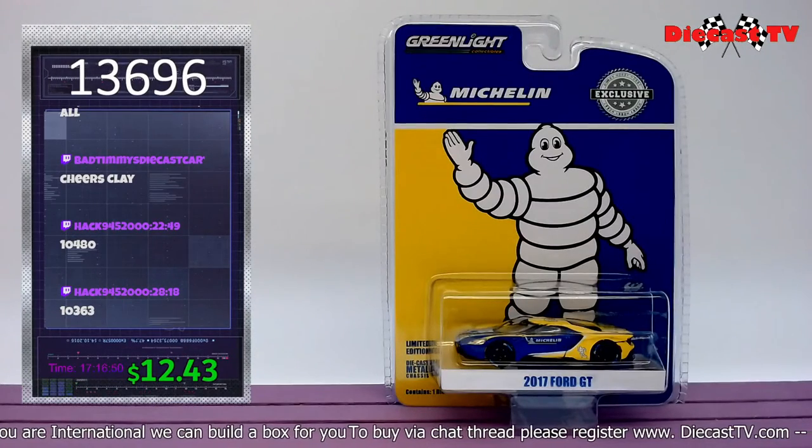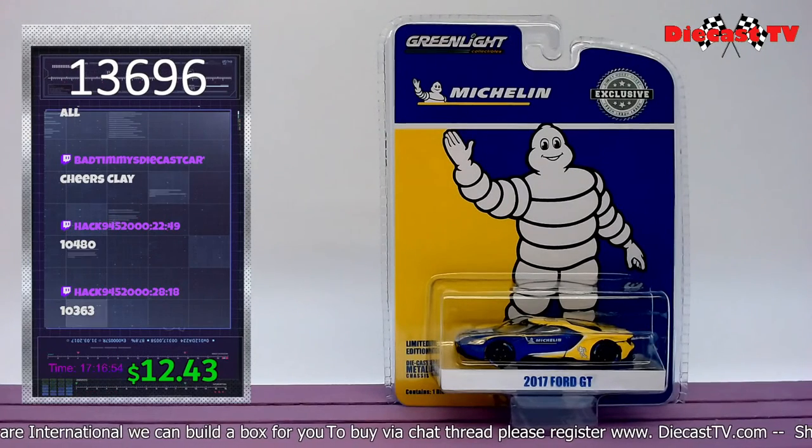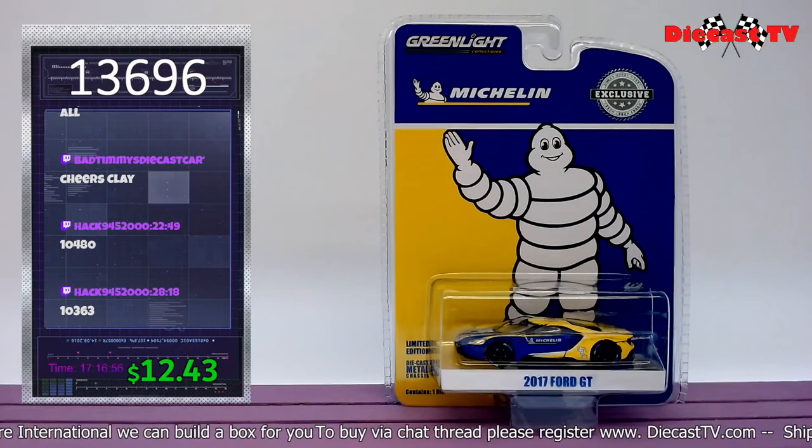Green Light Collectible Hobby Exclusive, Michelin Tire. Wait, 2017 Ford GT, beautiful car.